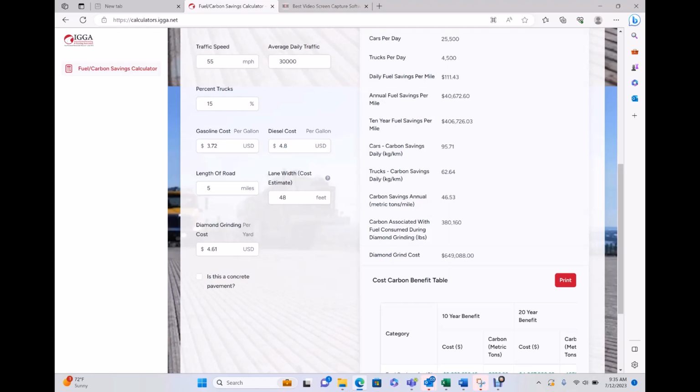So when we look at the lane width, now this is the time where we're going to consider the fact that we have 4 lanes wide. So for our diamond grinding cost estimate, we're going to make that 48 feet wide.